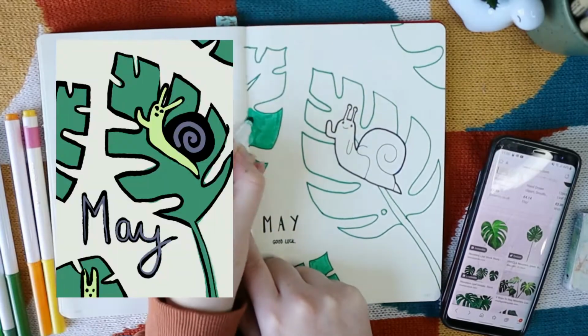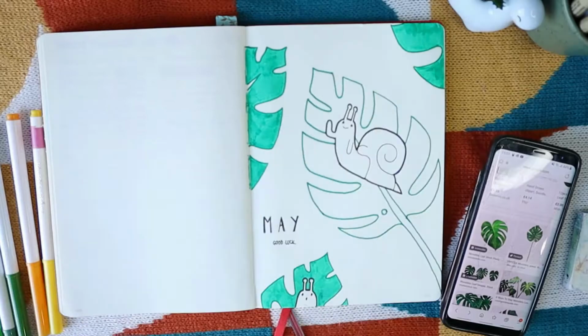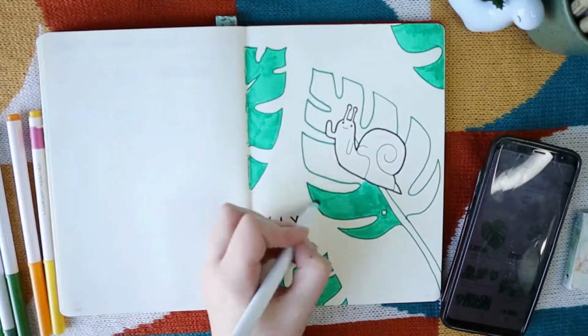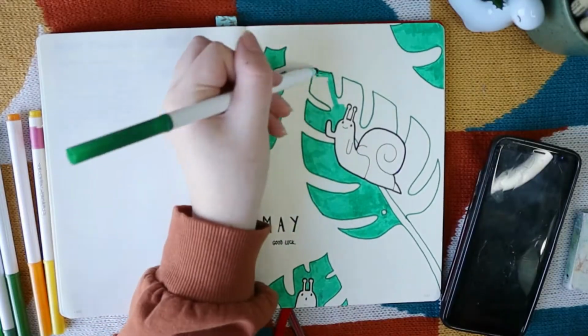Before I started, I did make a little thumbnail on my iPad. I'm still not 100% happy with my finished title page just because I think it looks a little muddy, but it's a lot better than my March spread, so at least there's that, and I think it still looks pretty cute.